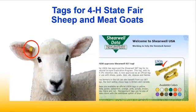However, this year we will be moving towards the direction of uniformity across all of our species that use 840 RFID tags. So the concept of the 840 RFID tag is one that we've used in beef cattle, dairy cattle, and swine for several years in the 4-H program, but more importantly in our state. This tag will be given to an animal, again, at their identification day, and will be placed in the ear of the animal to help identify that particular animal.